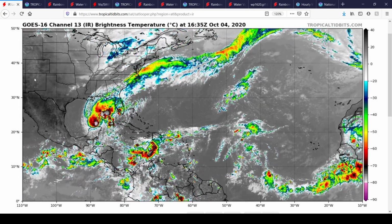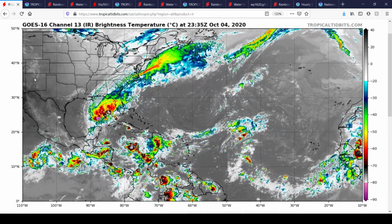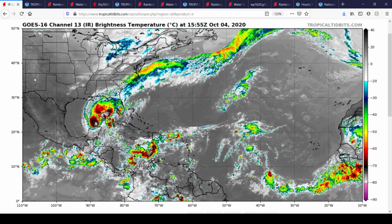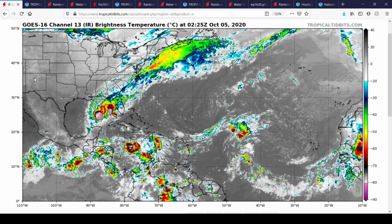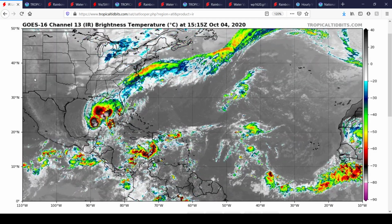Also, take the time to make sure you have your hurricane plan ready to go. If you don't have a hurricane plan, make sure you make one, or if you have one already but haven't updated it for this year, make sure you update it, and you'll do fine if you listen to your local officials, National Hurricane Center and National Weather Service. You'll make it through just fine, and I wish you the best for the rest of the hurricane season.